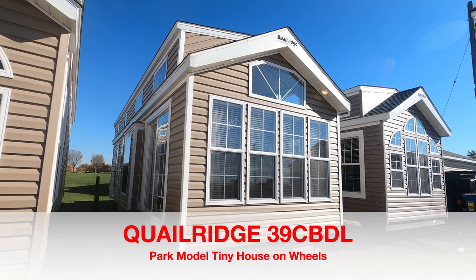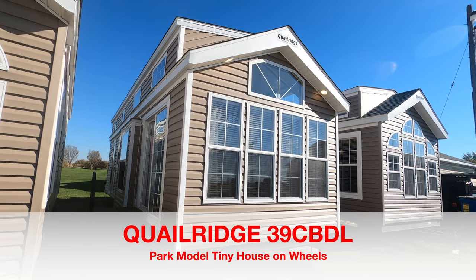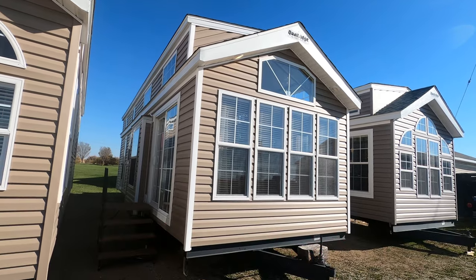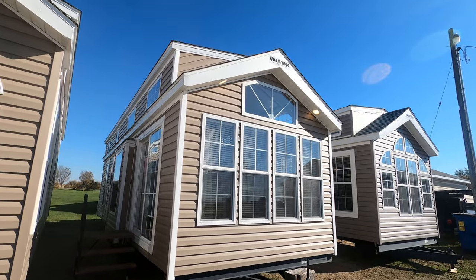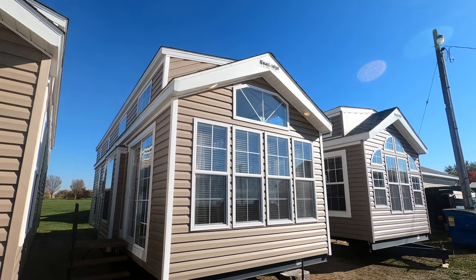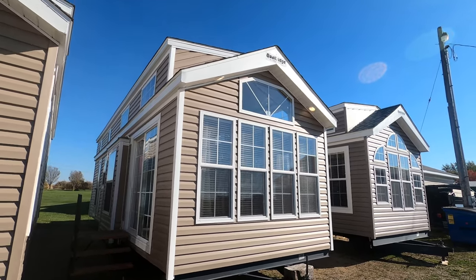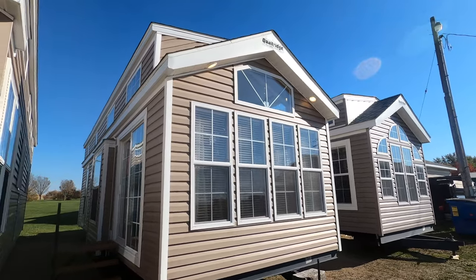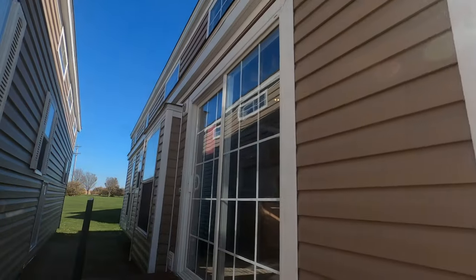Hello from Kelly Hicks, where we're looking at Quailridge Park Model Trailers. I just gave a tour of the 39 AKFFL. This particular one here is called a 39 CBDL. It's unit number 12187. It is clay with white corners, white windows and trim. Good looking trailer.